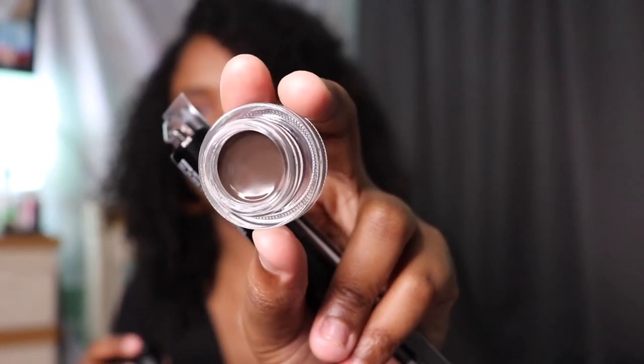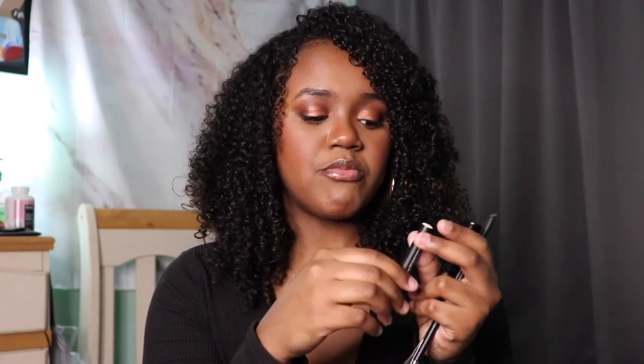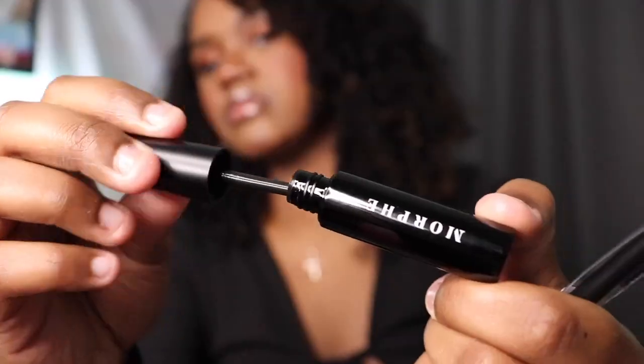Comes with a little brow cream, which is kind of like the Anastasia brow type thing. Ooh, it looks super creamy though, and wet. Looks way wetter than an Anastasia one. Also comes with Oh Brow Baby, which is I think a little brow highlighter. Comes with a brow gel, like a little clear gel.